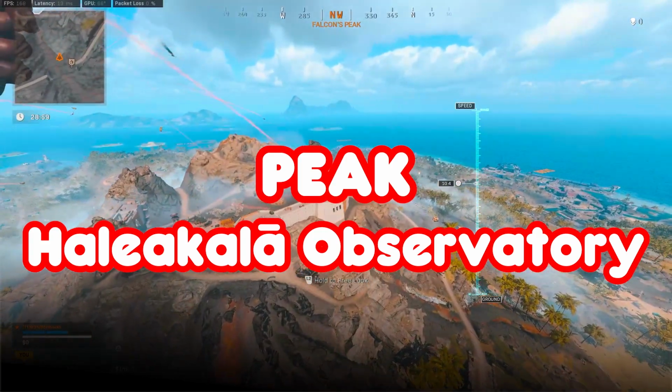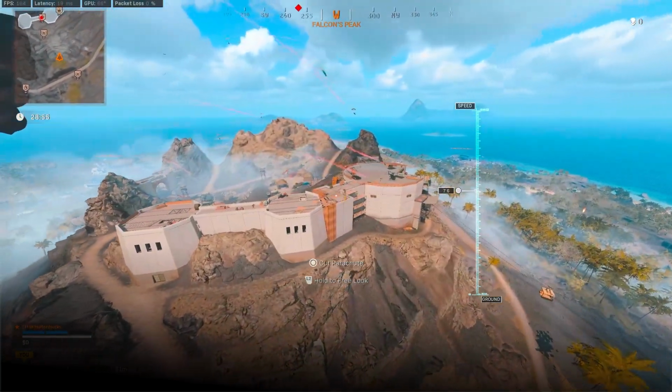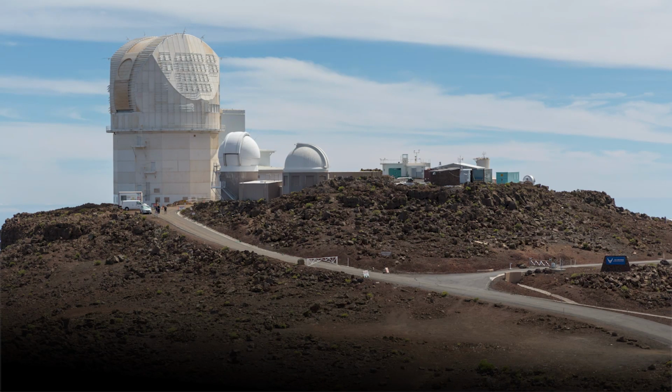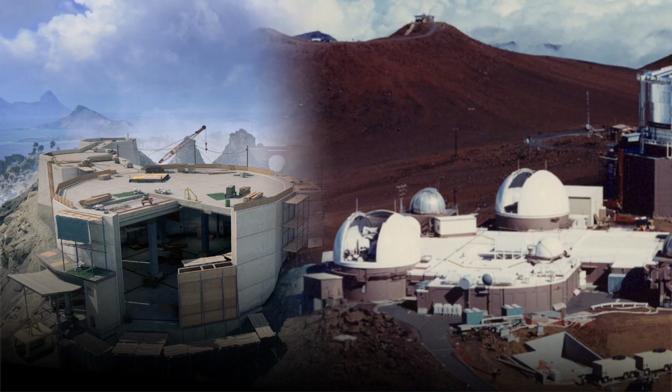Number 4, Peak, or the Haleakala Observatory. It's on screen. Despite it not being a one-to-one recreation, with most of Caldera's POIs being based in Hawaii and both Peak and the observatory being based on top of dormant volcanoes, it's a huge nod to Hawaii's first astronomical research spot. Who knows, we might see the building finished in the future of the game as the Warzone story progresses.